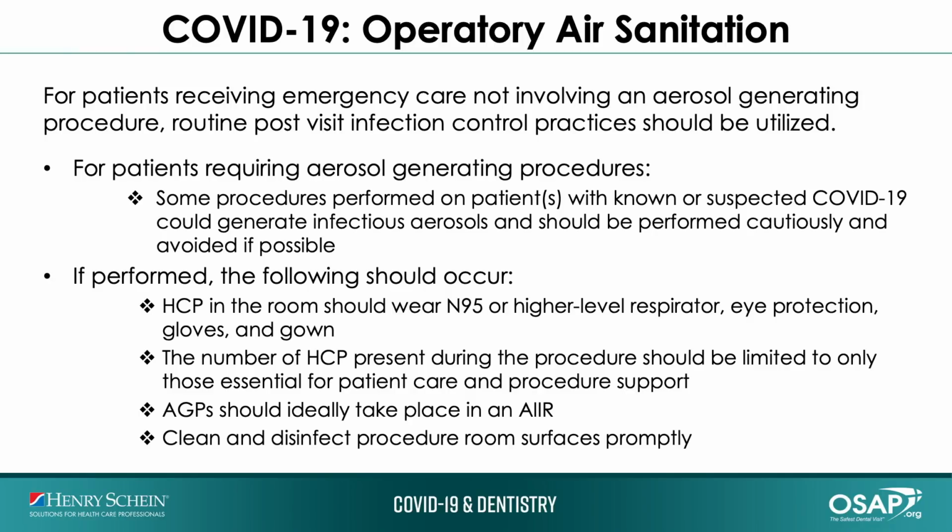As long as you're using an aerosol generating procedure, you need to have high speed evacuation going on. You need to have your N95 and your lab coat, and you need to wash your hands before you get into the room, and sanitize your hands when you take your gloves off. You should have your N95 or higher respirator. Don't forget the eye protection. Eye protection is remarkably important when it comes to disease transmission, as well as protecting our patients from incidents that may occur. You should limit the number of providers in the room.